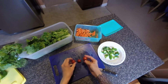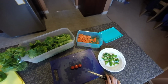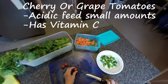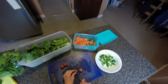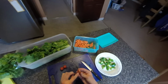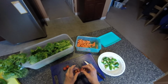So we have here our cherry tomatoes. Whenever you are feeding tomatoes, make sure the green tops are not on them. Those are poisonous. But otherwise, tomatoes are perfectly fine to feed your piggy. The thing to keep in mind is they are acidic, so you do not feed too large quantities of them. I feed my pigs 1 of these per day. So 1 of these will go for 2 pigs. I cut them just like this into 4 portions, and that's what I give the piggies in their morning salads. It's fine for them to have those little seeds, just not the green tops. These have some vitamin C in them, they're not high in calcium, and they're a tasty treat to go in there.